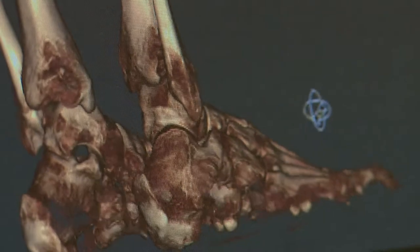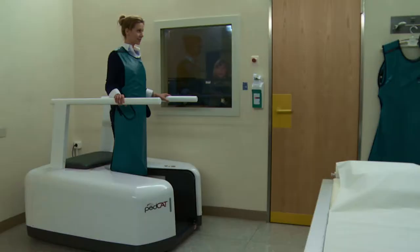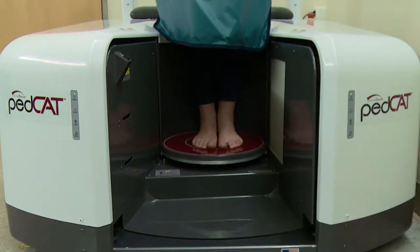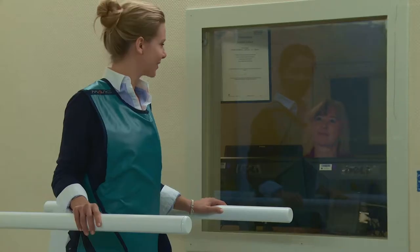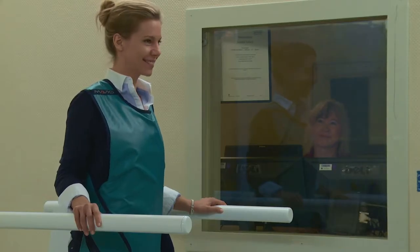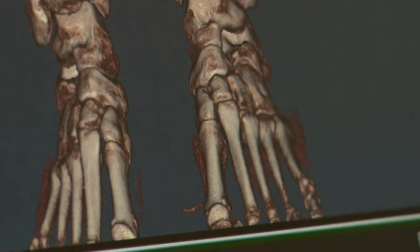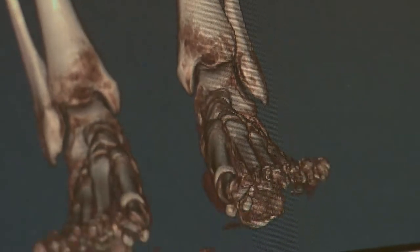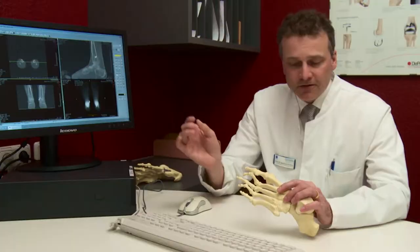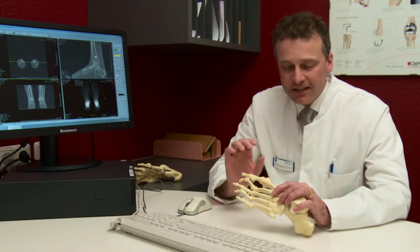For diagnosis, it is important to understand that the foot is a three-dimensional structure. For the first time in Europe, we now have the unique possibility of creating a three-dimensional X-ray, for example, a CT scan, while standing and putting weight on the foot. This is carried out using the PEDCAD, as it is called. This gives us the possibility of analyzing deformed bones and their corresponding positions. We are not talking about misalignment, but about deformities which cannot be straightened out, as it is the structure in the foot itself which is affected.